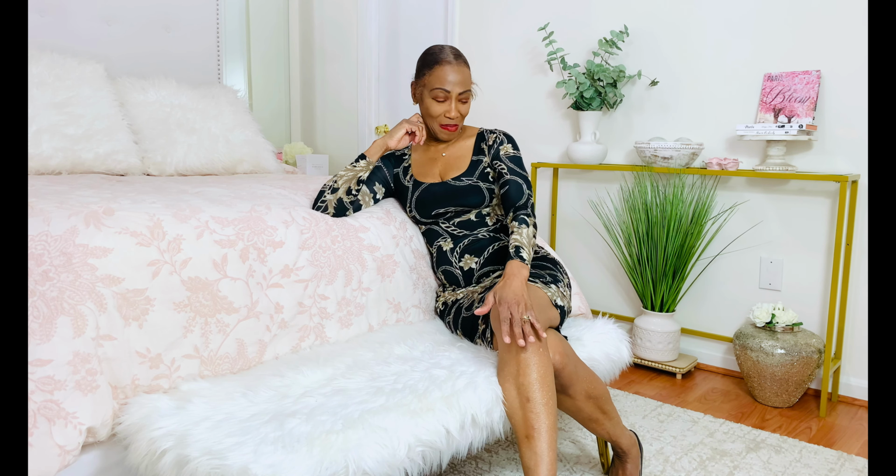This is what I have on now, and this dress is a bodycon dress. Now I must admit, as I mature, I prefer less and less of things that are constricting, but every now and then we have to pull out a bodycon dress. So this multicolored black with gold is perfect for those nighttime events.